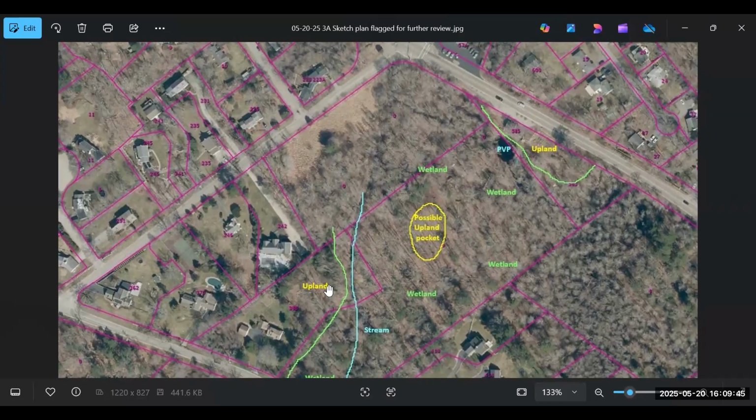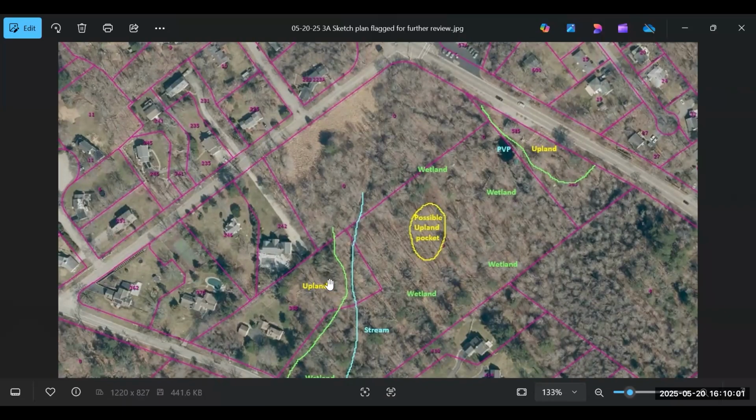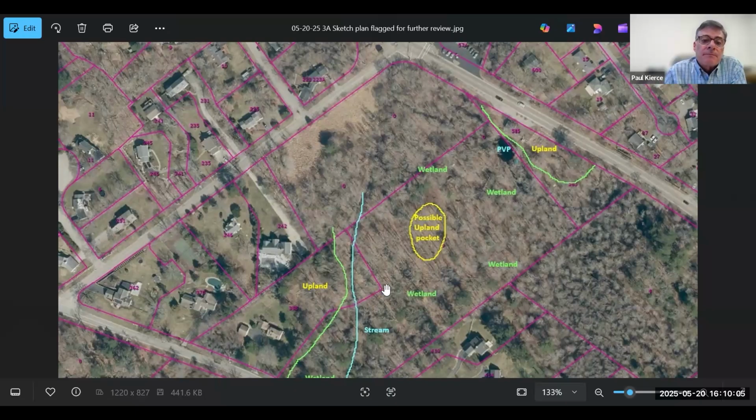So I don't know if we could get to this property somehow. I don't know how that works. Cassandra, do you have any insight on that? Paul, just for clarification, the bottom portion there where it says upland, that is on somebody else's property. Oh, it is. Okay. It's a different lot. Yeah, because those purple lines are the lot lines. Okay, here it is. So we're only here and here.